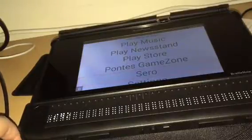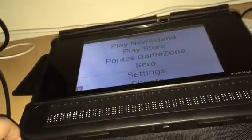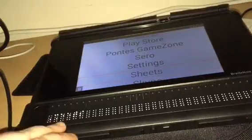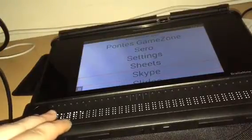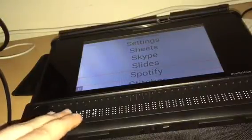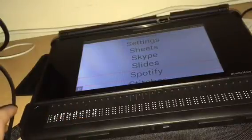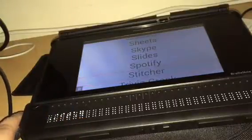iBlind Radio, aka Blind Radio. Settings, and I believe there was TuneIn Radio there. Sheets. Skype. Slides. Spotify. That's pretty much what I'm going to do for my music sort of thing. Stitcher, that's a podcatcher.